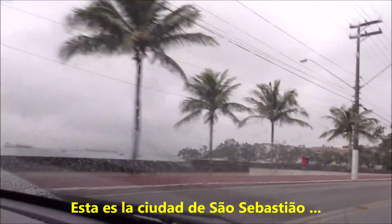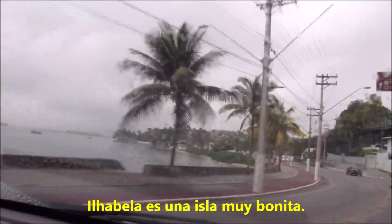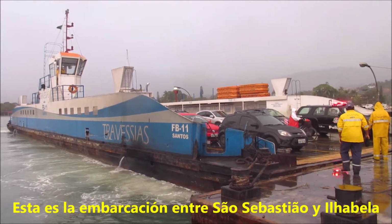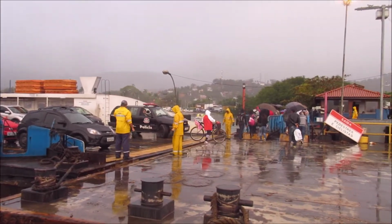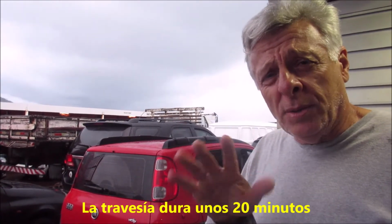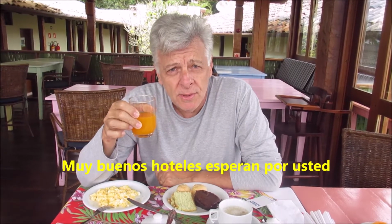This is São Sebastião City, the place where we can take the ferry boat to Ilhabela. Ilhabela is an island, a beautiful island. This is a ferry boat between São Sebastião and Ilhabela. This crossing with the ferry boat takes about 20 minutes. Ilhabela is over there. Very good hotels are waiting for you.